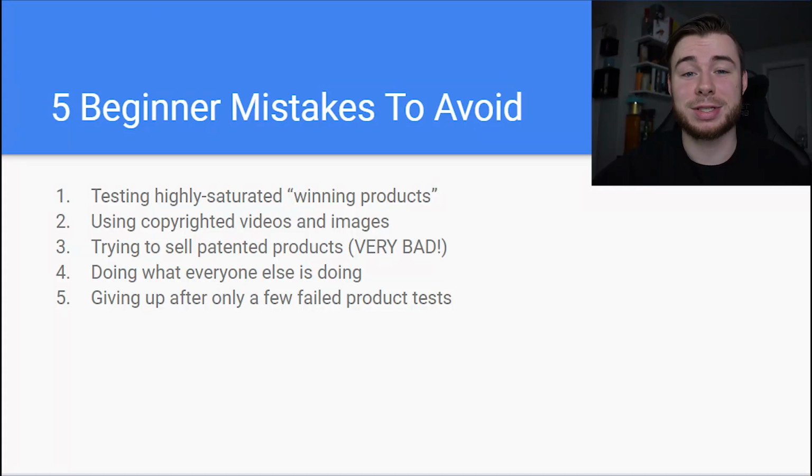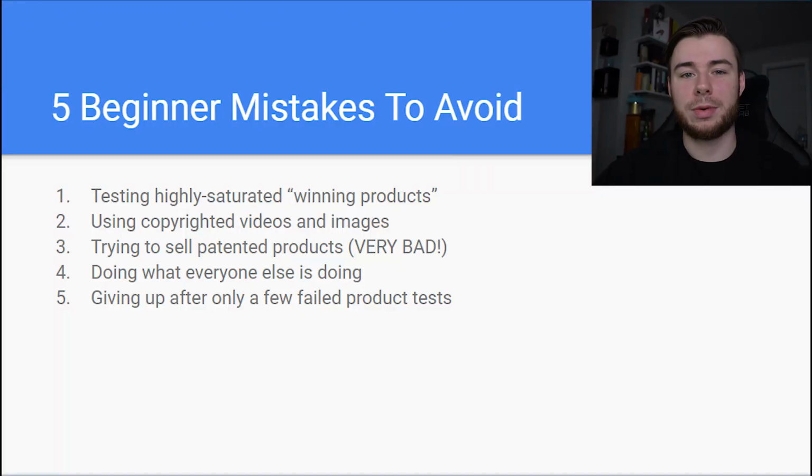But with that said, there's some mistakes you can avoid altogether, and you definitely should, and these are some of them. The first mistake is testing products like this one or like this one that are extremely saturated. The reason you don't want to test very saturated products as a beginner is because people out there have already branded these products and their ads have already been running for a consistent amount of time, where you're trying to come in there and take up their ad space.